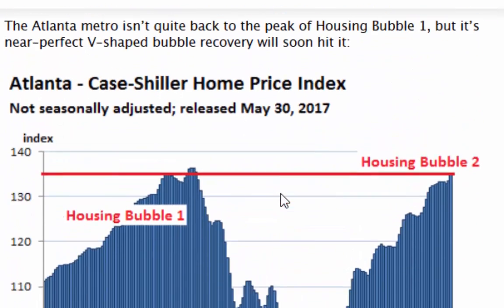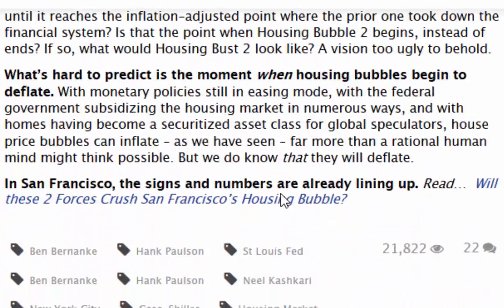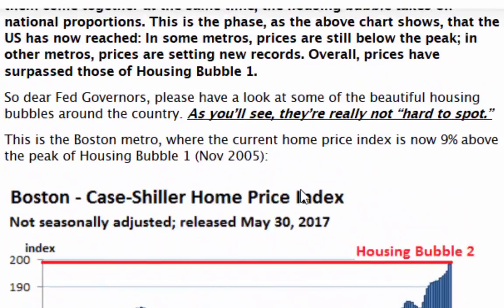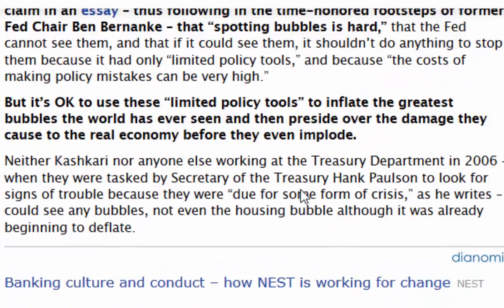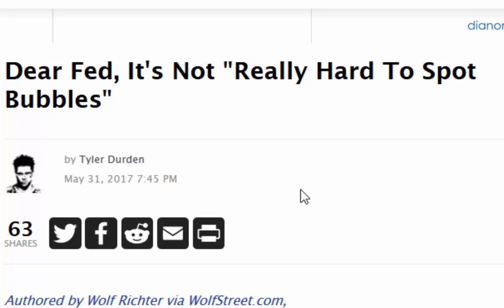What have we got here? Atlanta. Well, it just goes on. I'm not going to go through all of them, but you get the idea. There are some big bubbles around at the moment, and we all know what happens to bubbles. They end up bursting.